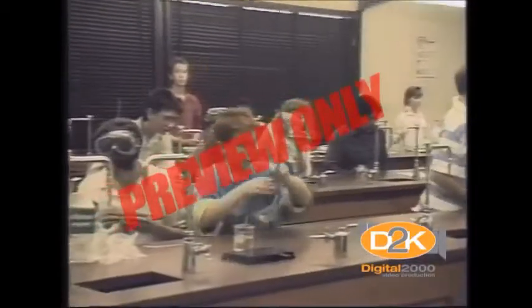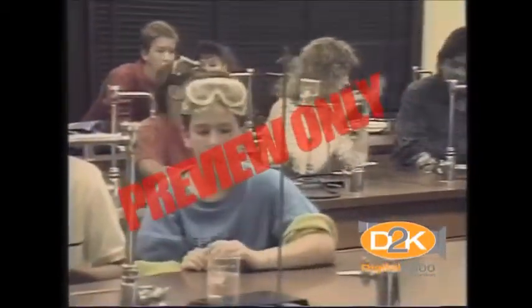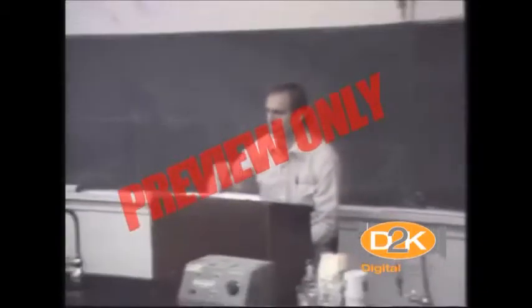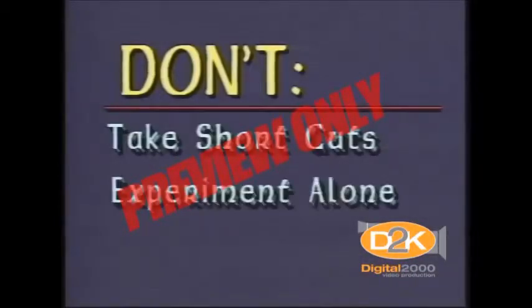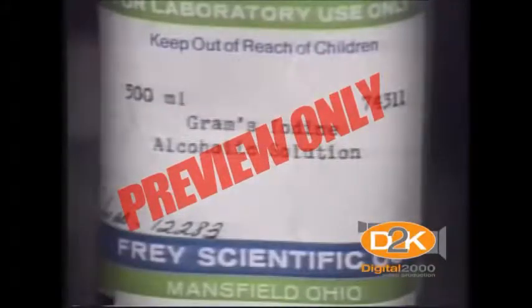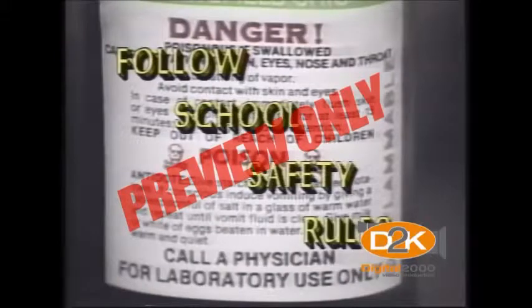It's designed to make you more aware of the need for safety, particularly in school science labs. You'll learn more from your teacher, who has the experience and knowledge to help you enjoy a safe and healthful lab class. Always follow your teacher's instructions. Don't take shortcuts, don't experiment on your own, and use only the materials authorized by your teacher. You're working with chemicals and hazardous materials. Therefore, strict compliance with school safety rules is mandatory.